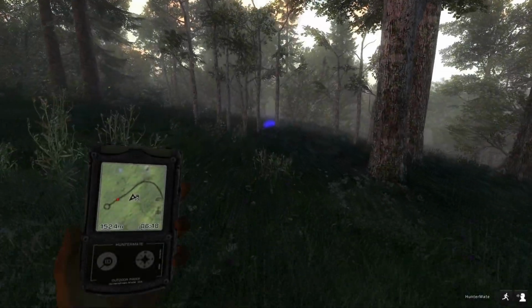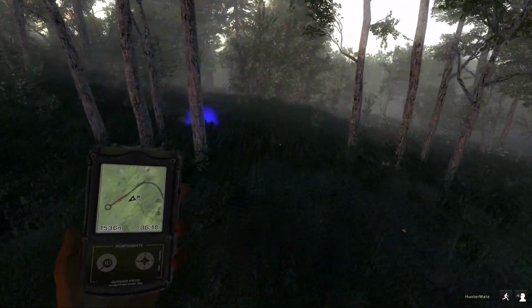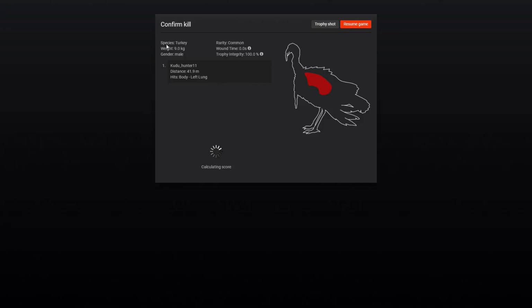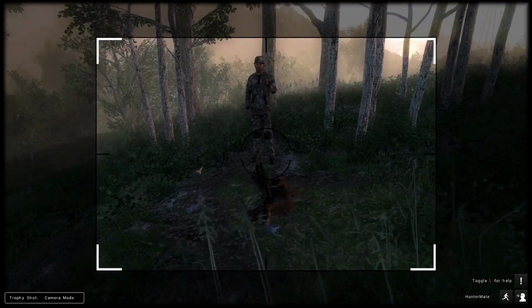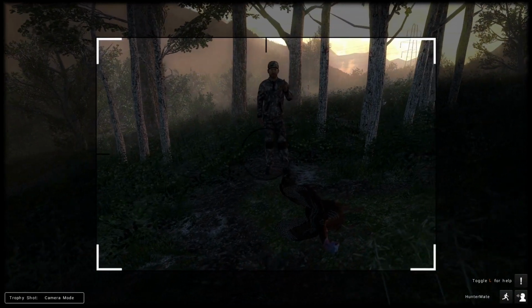I genuinely don't think he's on the high end of that score estimate, but it would be nice if he was on the high end. He's not a bad weight. Not a bad score either. 67. That's one of the bigger ones I've had in a while. So I'm glad I proved myself wrong.